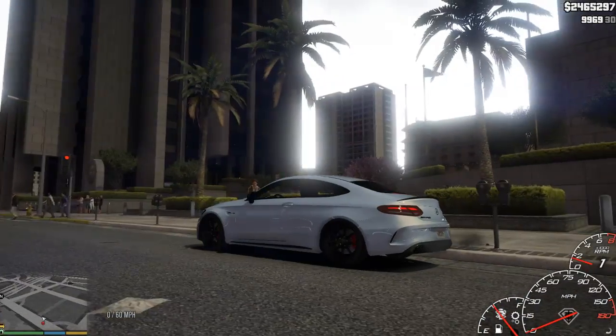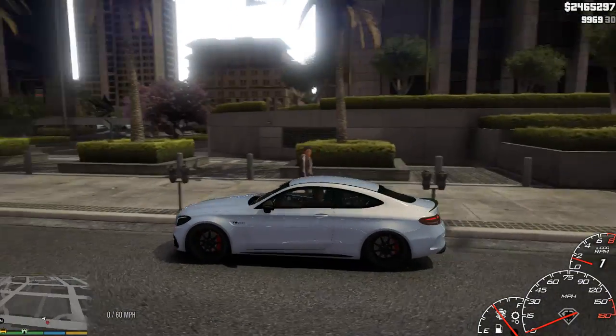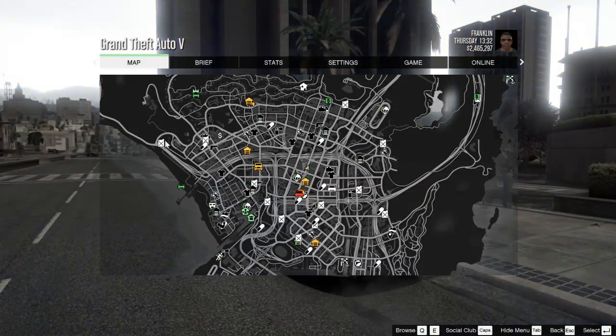So this is the C63 AMG now. This is the new baby. You dig what I'm saying? Let me know what you guys think about this guy in the comment section down below. Now let's go ahead and get it to the new mansion.